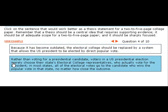So what do you think? Is longer better than shorter? Is shorter better than longer? Which one is better? Now let's take a look. Now if you pick the second one, unfortunately you are incorrect. Let's pay attention to the verbs for a minute. Subject here, voters choose. Representatives who vote. The electoral votes go to the candidate who wins. And all of those verbs, they're just present tense verbs.